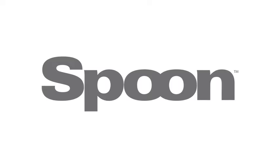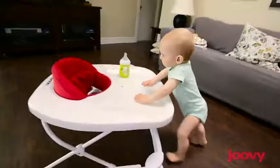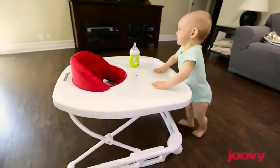Well, Joovy did. The spoon is a brilliant combination of high chair and walker with just a splash of color.